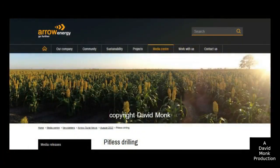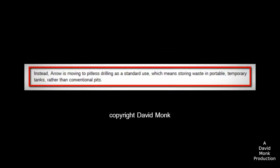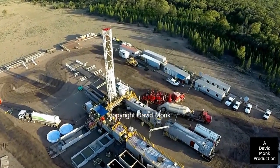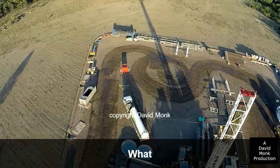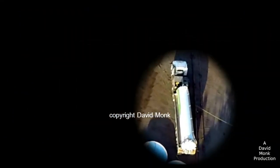Arrow Energy, Shell PetroChina, is leading the way in pitless drilling in Australia. Arrow states, Arrow is moving to pitless drilling as standard use, which means storing waste in portable, temporary tanks rather than conventional pits. But I have a really simple question, and that is, what happens to this toxic waste? I need you to focus on this tanker that is filling from the Ensign rig number 962 temporary tanks.